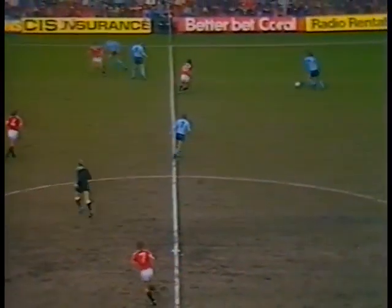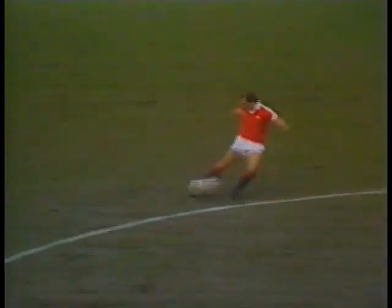McCoy's taking it well. Arnott. Buchan got back to clear. Here's Alveston. Now Stapleton. Wilkins, and a lot of space down the right for Gidman to move into. This is him.